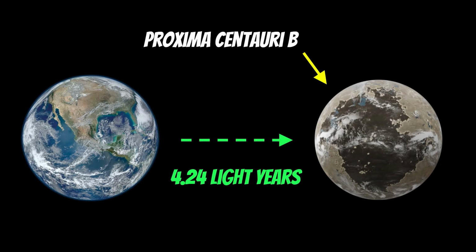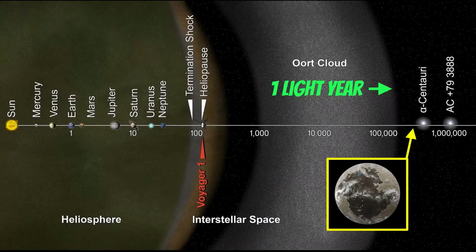Well, the closest one is Proxima Centauri b, and it's just over 4 light years away, which sounds like a long way because it takes like four years to get there, but in astronomical terms, that's actually really close. So that's a really close planet. Now, to put that into context of the solar system, you can see that actually it's quite close.